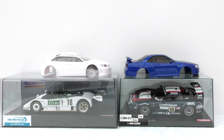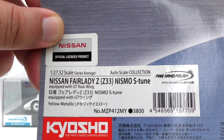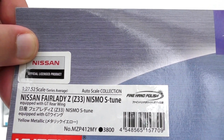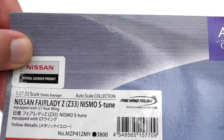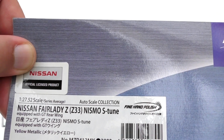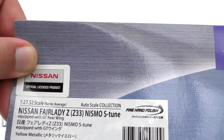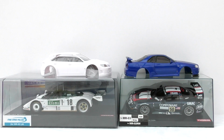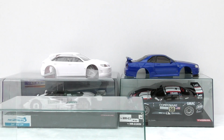Okay, oh, my paper's all over here. Let's have a look at the paper. So, here we are. And this is the Nissan Fairlady Z, Z33 Nismo S Tune. And this one's basically yellow, it's metallic, and it's equipped with a GT spoiler, which makes a massive difference. And it didn't look too metallic to me in the pictures, but wow, if it is, that's a bonus. Alright, looks like the display cabinet, the case just coming off, that's even better.